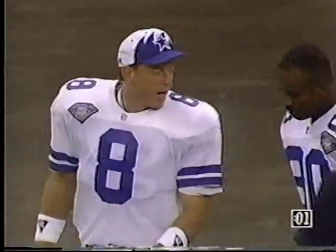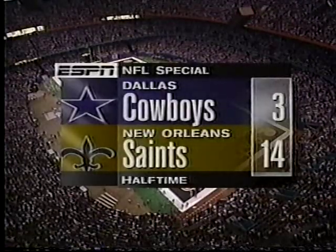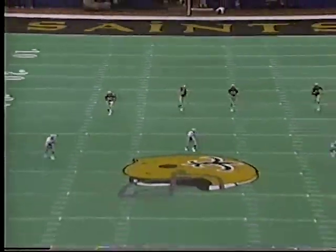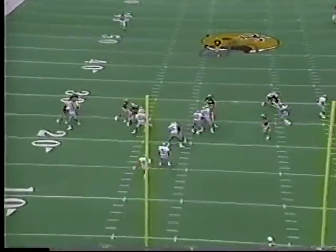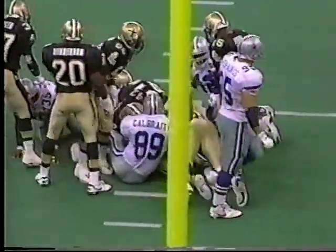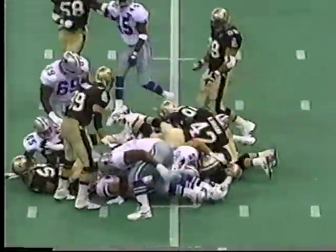And both clubs are going to head toward the sideline. We've played one half here in New Orleans. The Saints lead the Cowboys 14-3 right now. Kevin Williams is in to return the kick. Williams at the goal line, and dances out to about the 22-23-yard line. Jason Garrett at quarterback. Lincoln Coleman hit at the line of scrimmage.